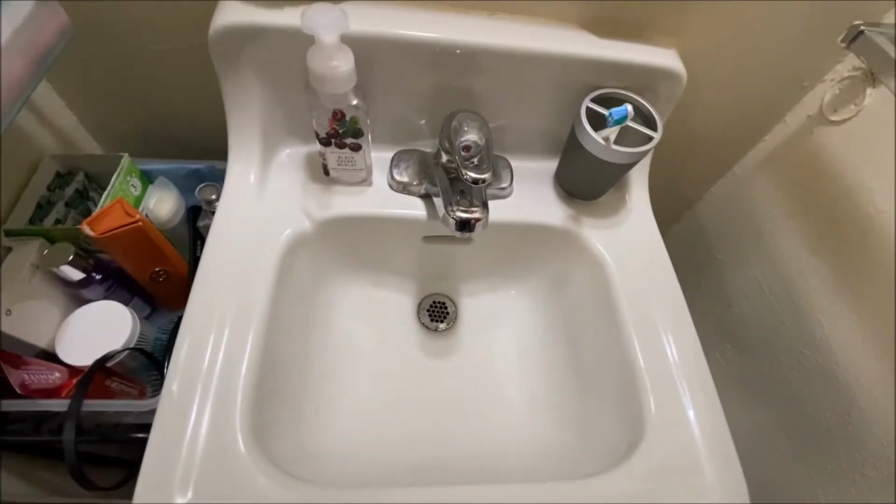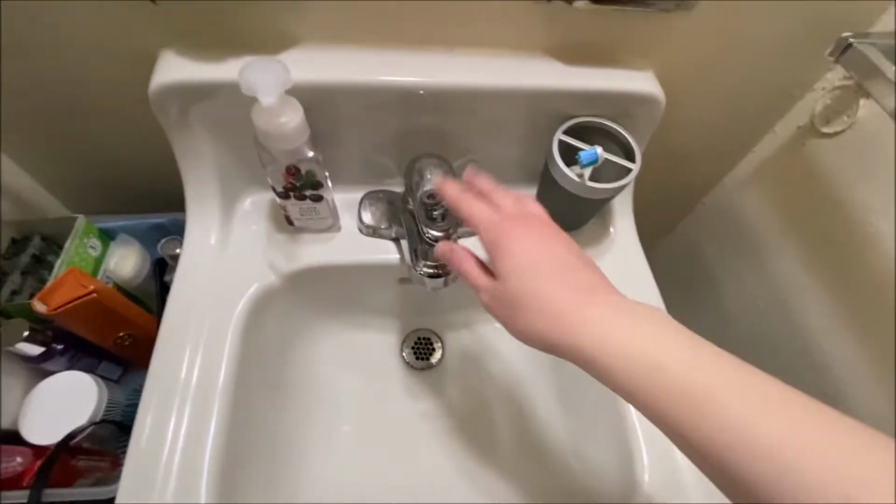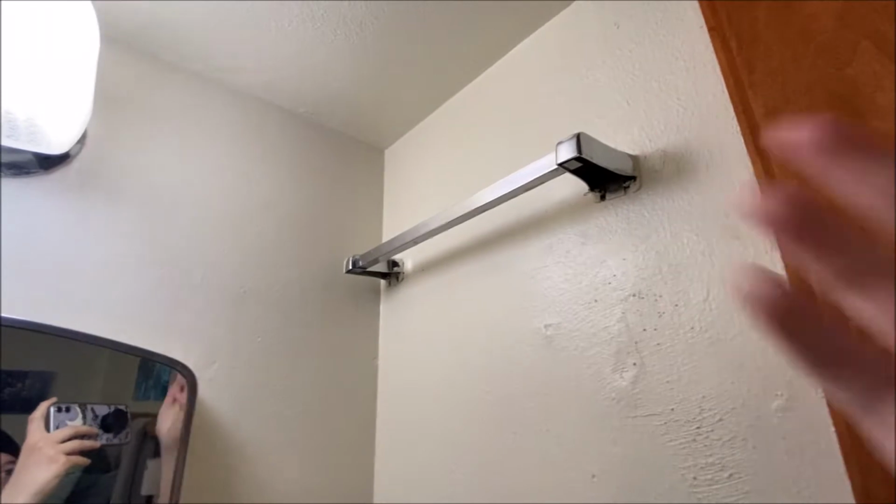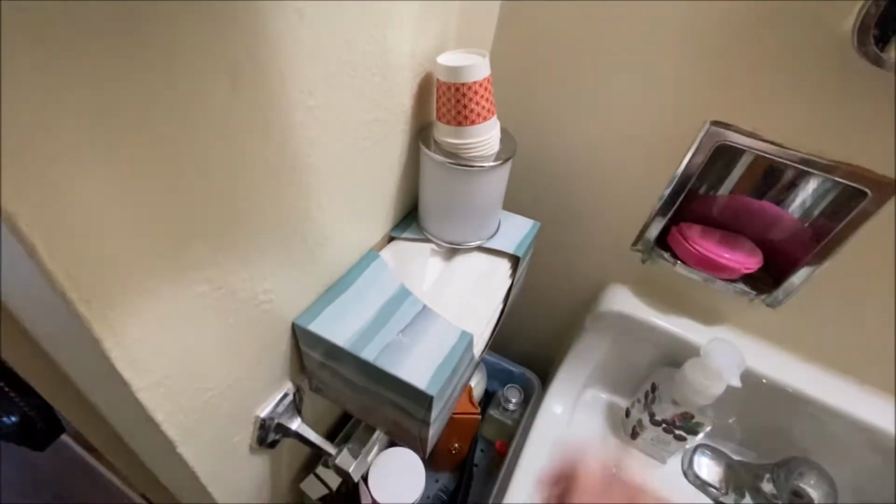And right here you have the sink, you have a little space for soap, your toothbrush, cold and hot water, and you also have 4 towel racks. This one's way up there, and then you have these 2. I use this one to put tissues, cups, whatever on.